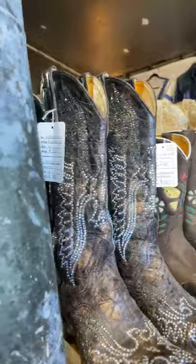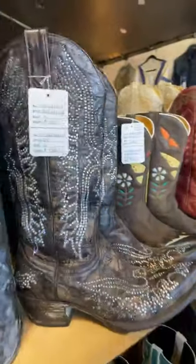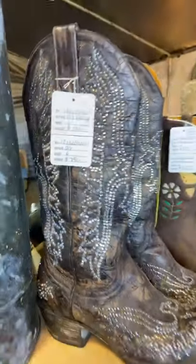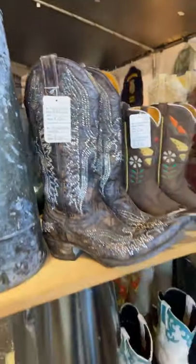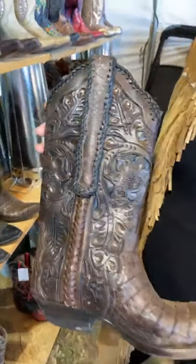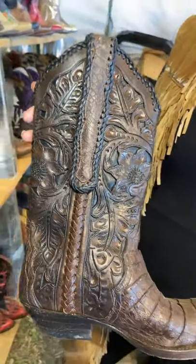Wow, and you can't even really see maybe how they're sparkling, but look at, oh, there we go, I'll turn it. Look, those are fabulous, size 6. And then this is an Old Gringo, if anybody's looking, size 6 right there, wow. Look at those. Old Gringo, hand-tooled, and alligator foot. Wow.